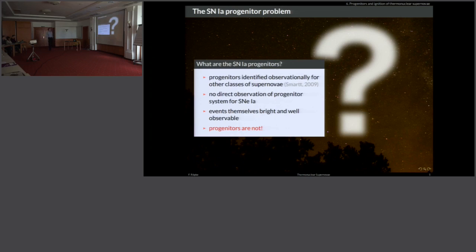Now, the type 1a supernova progenitor problem, this is something we already discussed. Progenitors of type 1a supernovae have not been identified. For other classes of supernovae, we know what the progenitors are. So for core-collapse supernovae, there is a handful of candidates or handful of identifications of the stars that exploded as a core-collapse supernova. So this is not the case for type 1a supernovae. We don't have any direct observation of the progenitor system. The events themselves are bright and can be well observed. However, the progenitors are faint, and so all we have so far from nearby events are non-detections and upper limits on the brightness of the progenitors.